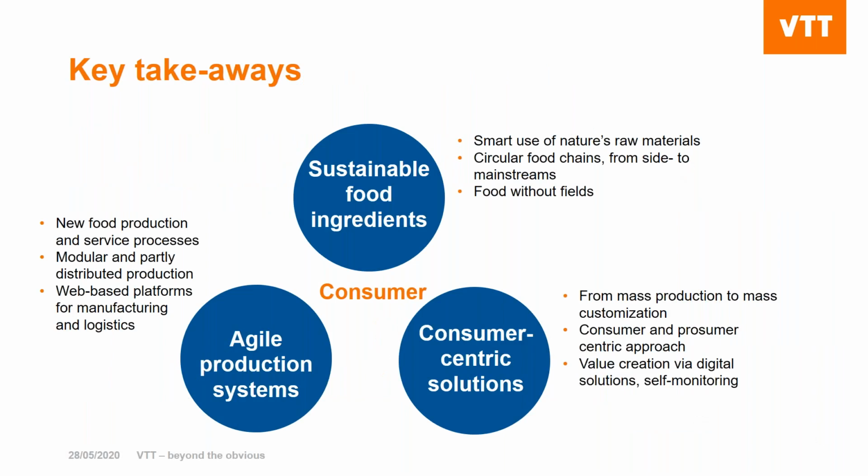So as a summary, I would like to mention that smart and consumer-centric food production requires a holistic approach, where you start by using sustainable food ingredients, looking into smart use of nature's raw materials, but also think about utilizing new food manufacturing technologies, like I mentioned in the beginning of our webinar, maybe using cellular agriculture concepts. And we have to think about new food production and service processes, which we try to summarize you today.